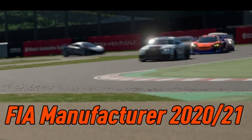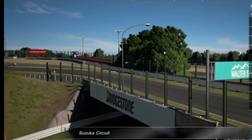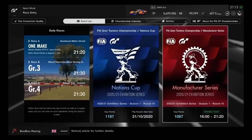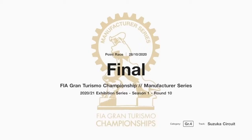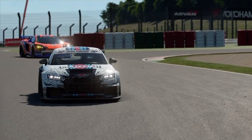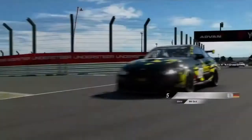Today I am showing you highlights of the 10th and final round of the FIA Manufacturer Series from Gran Turismo Sport. The event is in Suzuka, Japan, and the race is 18 laps long with all three tyre compounds to be used, the soft, medium and hard. We will start on the soft tyres, and after a decent qualifying performance, we line up on the grid in second position behind the Audi TT.